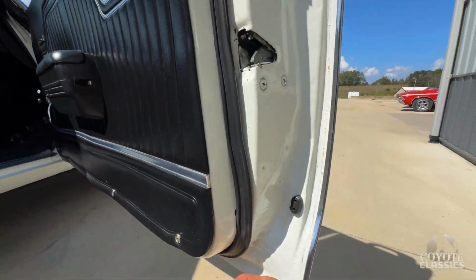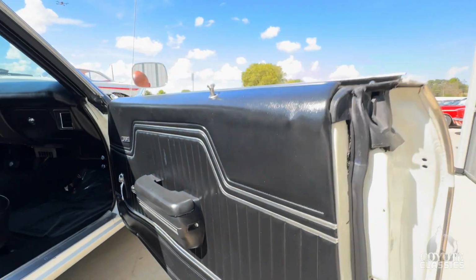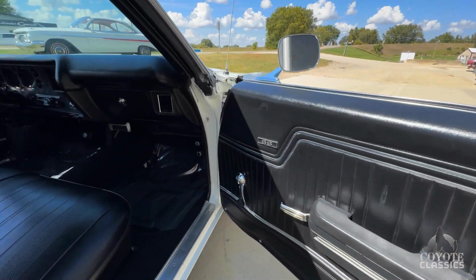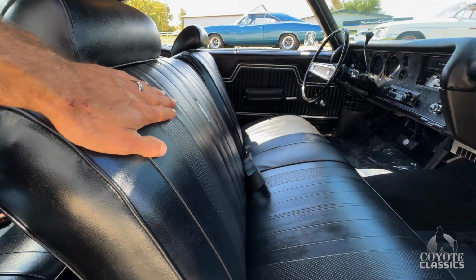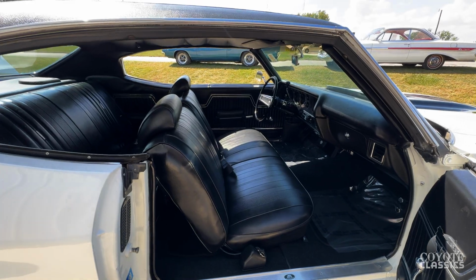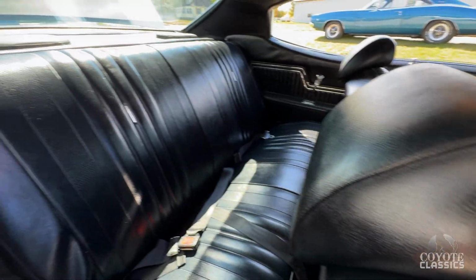Door jamb paint's nice and painted nicely. Corners of the doors are good. Our door panel is in good shape. Paint inside the jambs just as nice as the paint on the outside. It's got the correct 1970 seat cover. So many times somebody restores them and they don't put the correct seat cover on. So it does have the correct seat cover front and back.